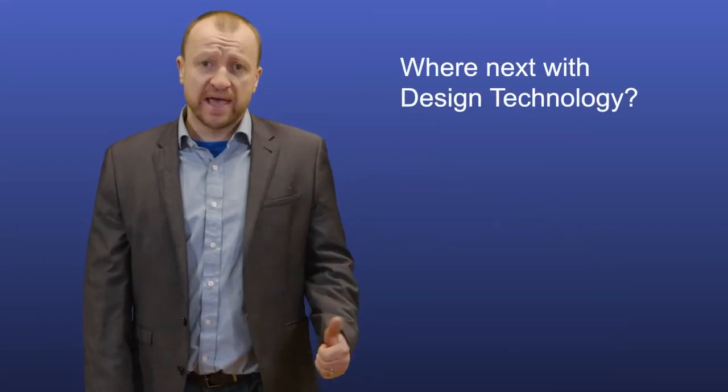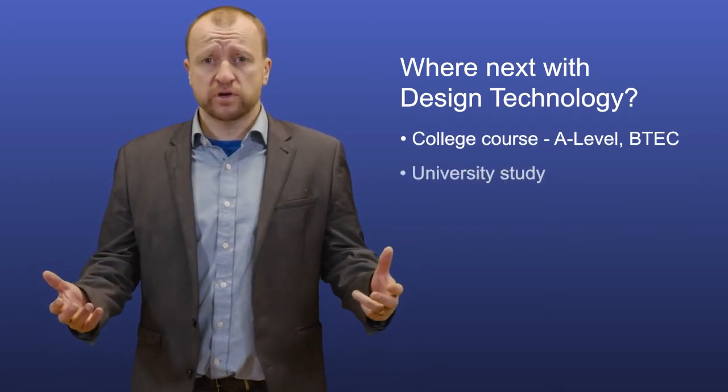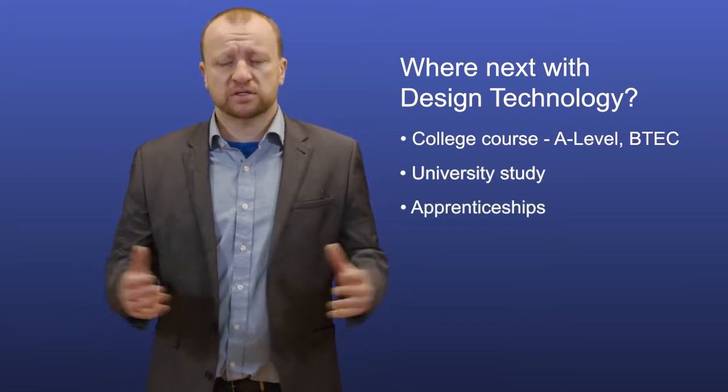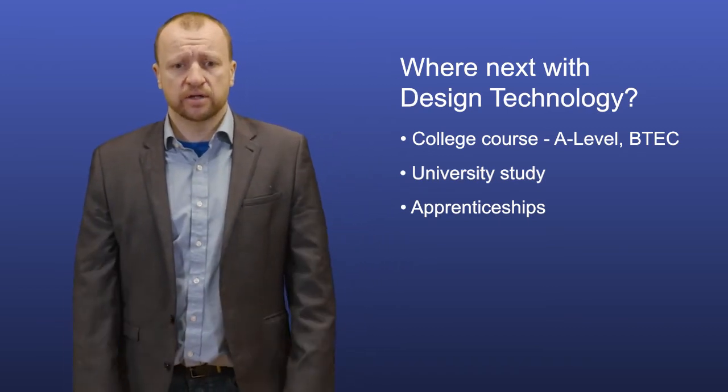Can you study it at college? Most definitely, yes. Can you go on and do A-levels, BTECs, other qualifications? Can you study it further at university? Absolutely. Will it lead to pathways in apprenticeships? Yes. There are lots and lots of avenues that you could go down with this GCSE in design technology.